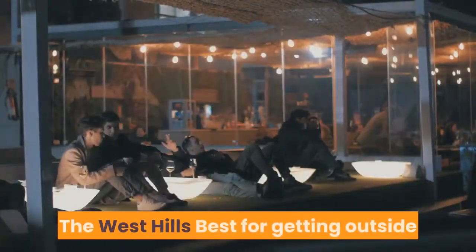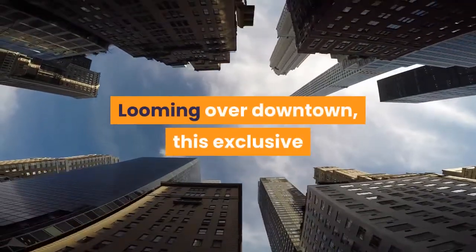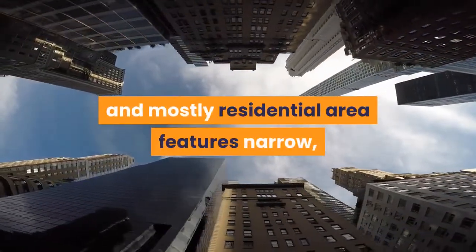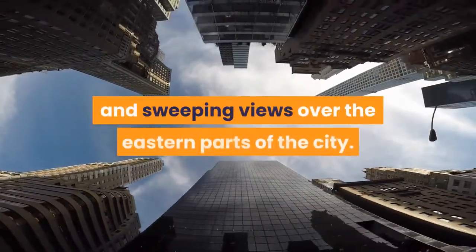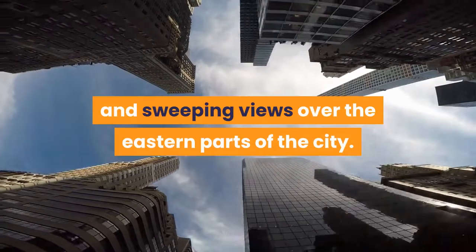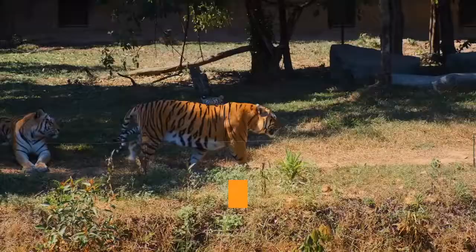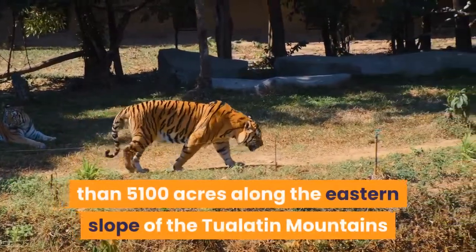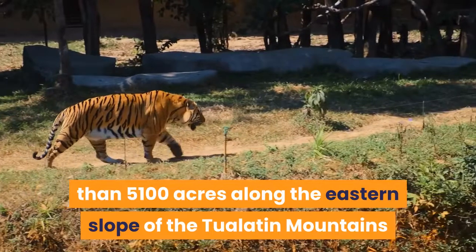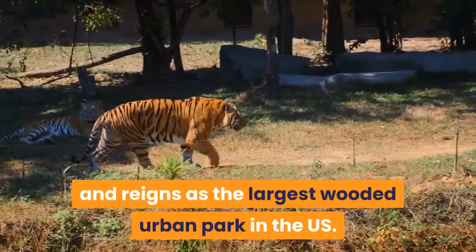The West Hills: best for getting outside. Looming over downtown, this exclusive and mostly residential area features narrow, winding streets, houses on stilts and sweeping views over the eastern parts of the city. The South Waterfront area is also in this part of town. But its biggest draw is Forest Park, which stretches more than 5,100 acres along the eastern slope of the Tualatin Mountains and reigns as the largest wooded urban park in the U.S.